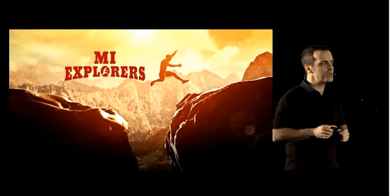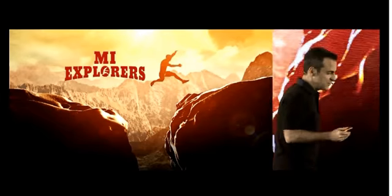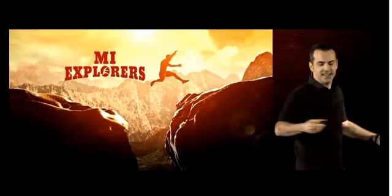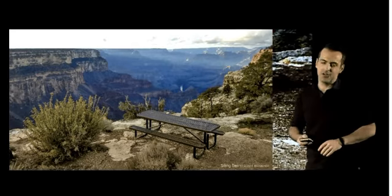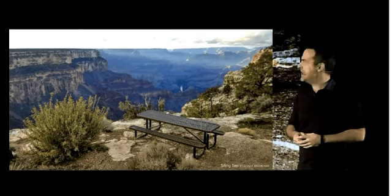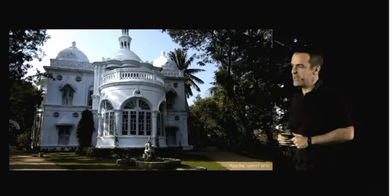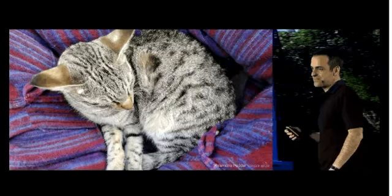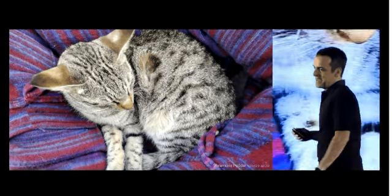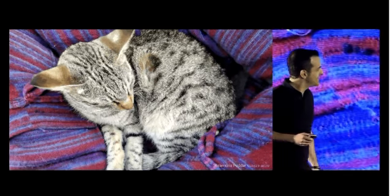And of course, we also enlisted our fearless Mi Explorers to share their photos taken with Redmi Note 4. I wish I had time to share all of them here. There's a lot of really amazing photography. This one is taken at the Grand Canyon in the United States. Beautiful light play on this colonial house. This one is taken by Shramona. This is a photo of her cat. Beautiful, right?